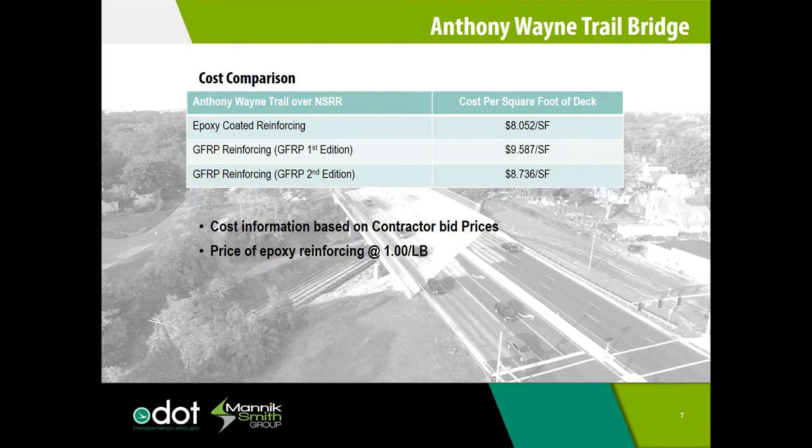The Anthony Wayne cost comparisons were based on contractor bid prices from the bid tabulations. Steel for the structure was determined to cost around $8 per square foot, while the bid based on the first edition of the GFRP manual came to a little over $9.50 per square foot. Using these same numbers, we were able to determine that the cost of the GFRP under the second edition would reduce the cost per square foot by about 80 cents. Worth noting is that the bid price for steel at the time of this bid was $1 per pound.